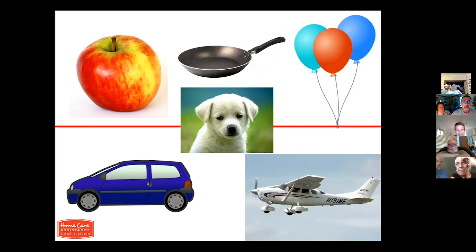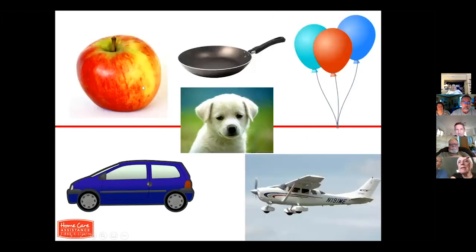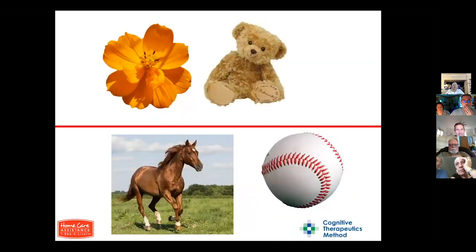Okay, let's see what's missing. Apple's missing. Airplane. That's right. Apple and airplane. Airplane and the apple. Yep. The A's. Good, Steve. Okay. A peacock feather. You guys are good. That's right. Peacock feather and the hammer.